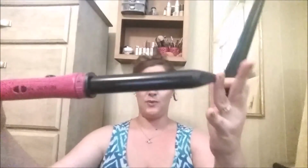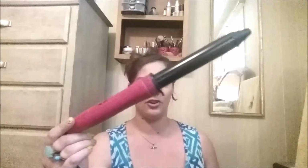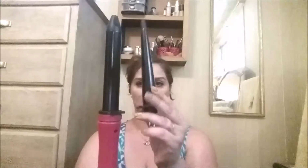But yes, you have this Revlon curling wand, really pretty, hot pink, has the on and off, and then settings. I think it goes up to like 420 degrees or something like that. When I do want really nice curls, I just use this. It came with another smaller wand as well, and this heat resistant glove. This whole beautiful thing here cost me $20 on clearance at Kmart.